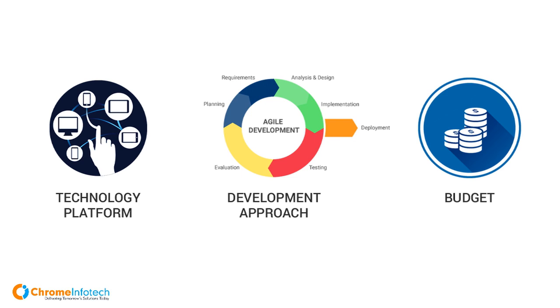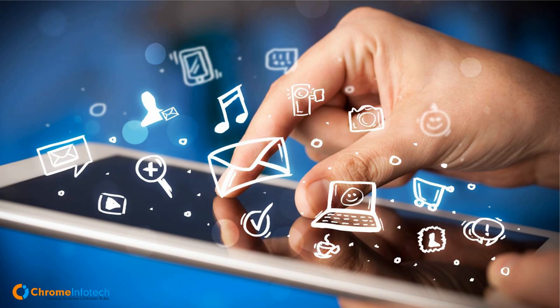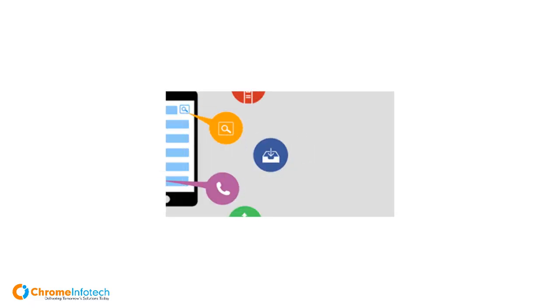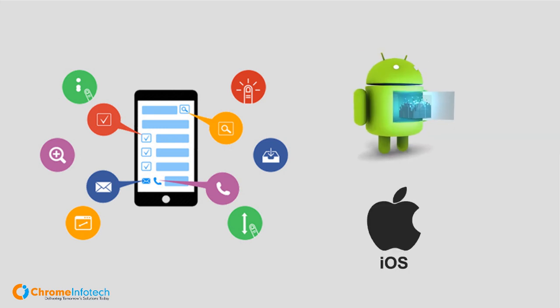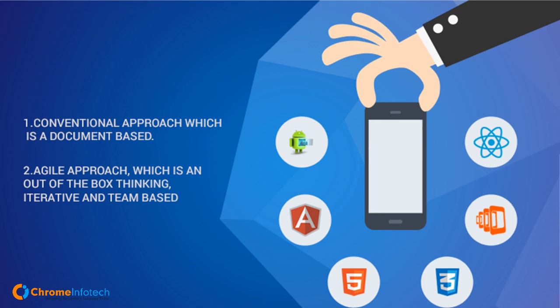If you want to choose your technology partner on the basis of technology platform, then you need to figure out the mobile platform for which you want to develop your app, Android, iOS or both. And the technical capabilities you are looking for in your technology partner. If you want to choose your technology partner on the basis of development approach, then you need to figure out whether you want to go with the conventional approach, which is document-based, or the agile approach, which is out-of-the-box thinking, iterative and team-based.